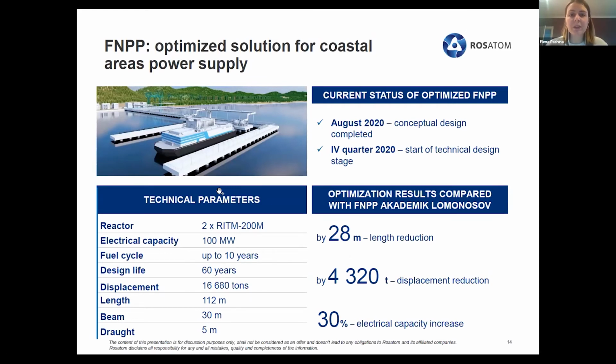We are developing these; each floating nuclear power plant will have 2 reactors of 50 megawatts each. Compared to the operating floating nuclear power plant, this one will be more compact, will have more capacity, and will be more efficient. The electrical capacity thus will be 100 megawatts, 2 reactors, 50 megawatts each. Increased fuel cycle, and the design life, again, 40 years plus. Last year, we completed the conceptual design stage of this project, and we are now moving to the technical design stage.